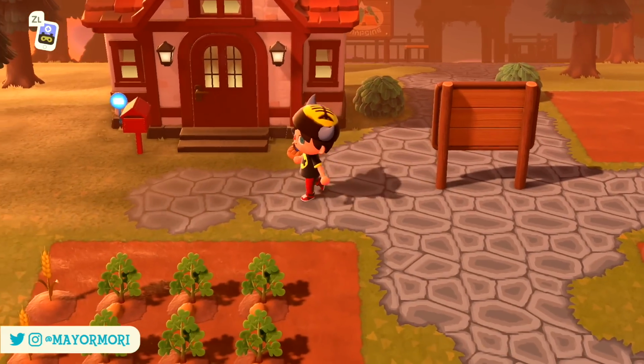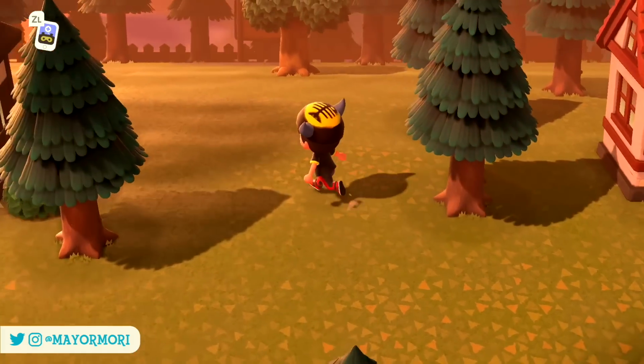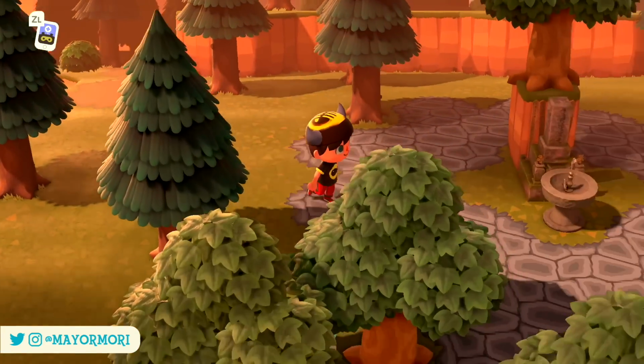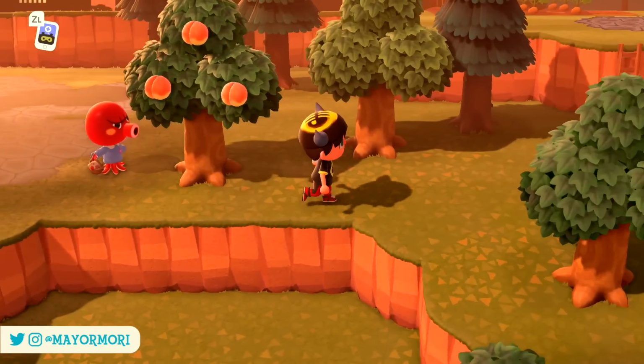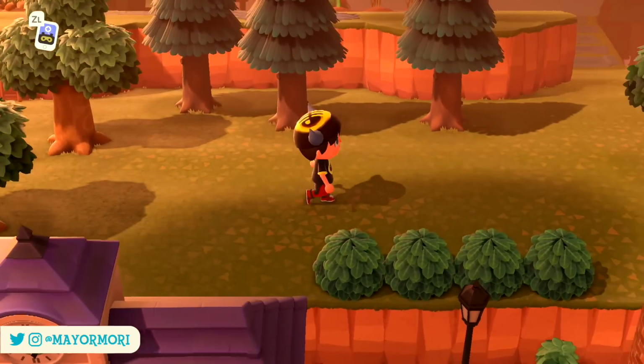Now, Shamrock Day can be celebrated from March 10th through to March 17th, which is of course the real world St. Patrick's Day event. Today we're going to cover everything you need to know about this celebration, including what other activities are available, and even cover a little history about the event and how it evolved over the years.